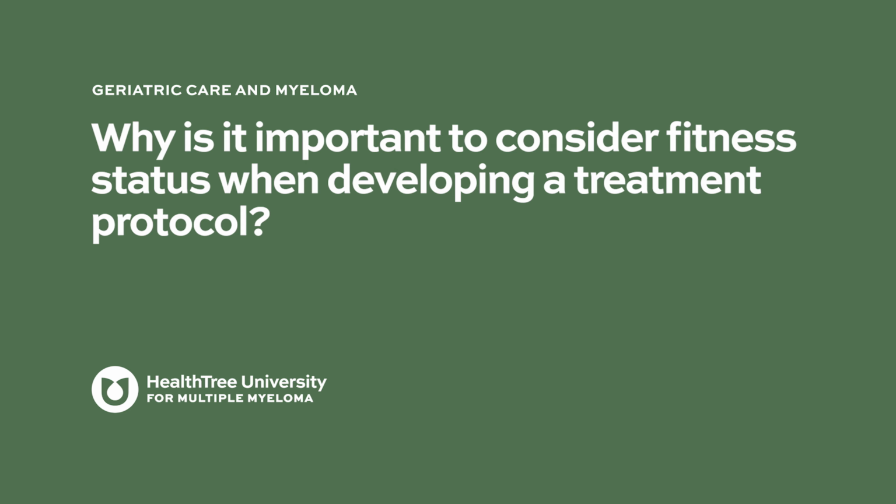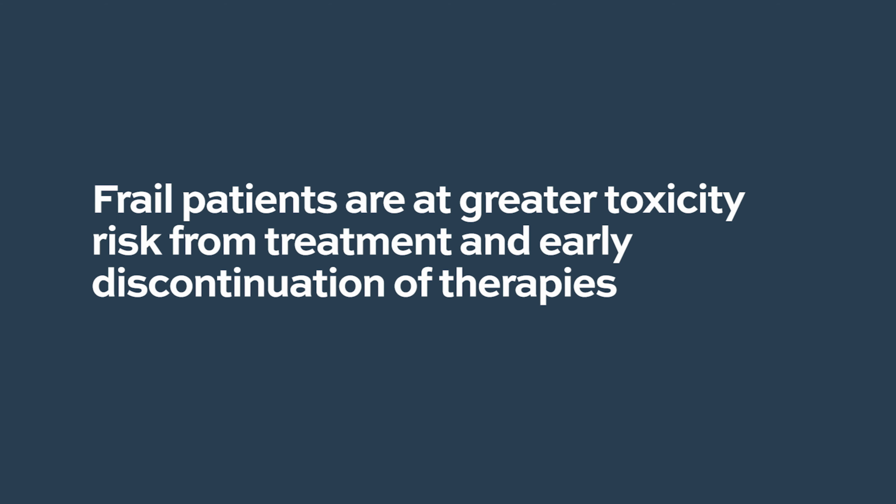Why is it important to consider fitness status when developing a treatment protocol? Why consider fitness in terms of treatment for patients? So this is really important because patients who are considered frail, as you could imagine, are going to be at greatest risk for toxicities related to treatment. And these are also going to be the patients at risk for early discontinuation of their therapies.